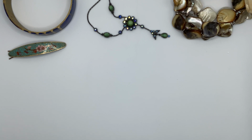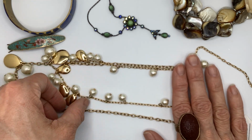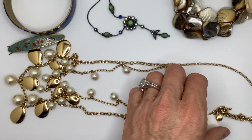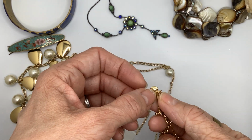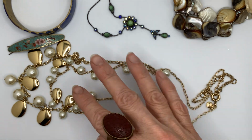So again, this is a partially two-strand necklace. The two strands don't go all the way up to the top. They end about three-quarters of the way around. But you can see that one level is definitely longer than the other. Definitely faux pearls, great condition, and I believe this is also a J. Crew necklace. Let's see here. There you go, there's your hang tag. J. Crew. Yeah, really nice. I paid $1.50 for that.